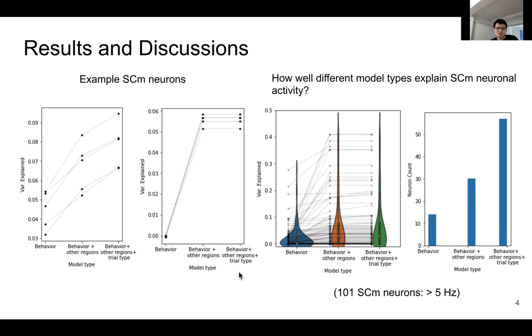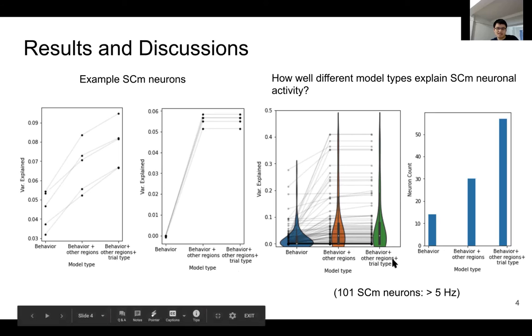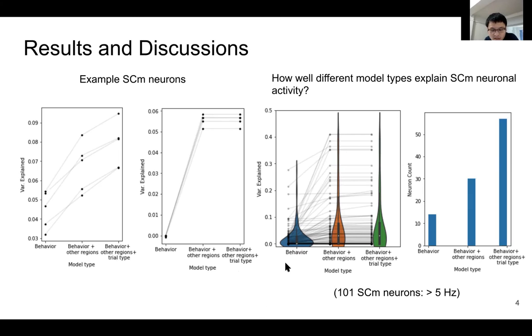On the middle right, it shows population results of all the SCm neurons with firing rate larger than 5 Hz. Each line here corresponds to a single neuron, and the distribution plot is shown in the background. You can see some neurons have explained variance up to like 40%, which is pretty good. We then grouped all the neurons based on the model that best predicted their activity. As you can see, the majority of the neurons are best predicted by model type 3, which considers all the components. And next, you can see how each component contributes to the model performance.